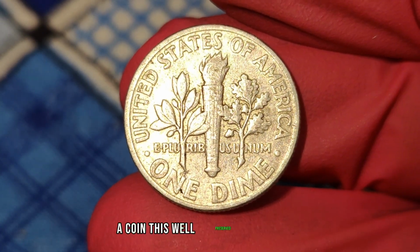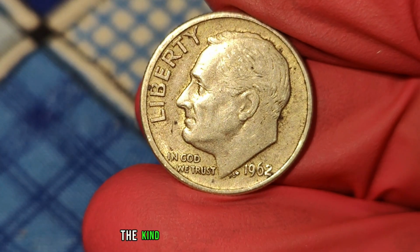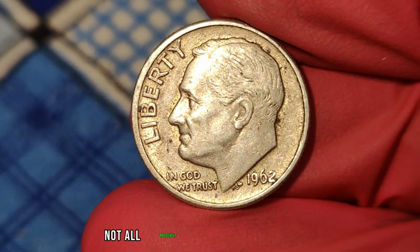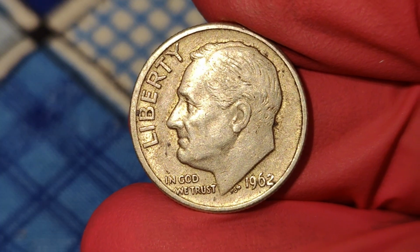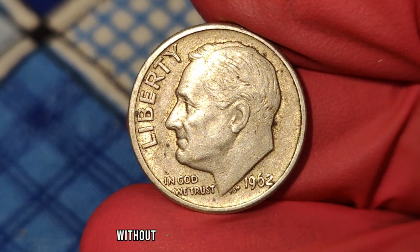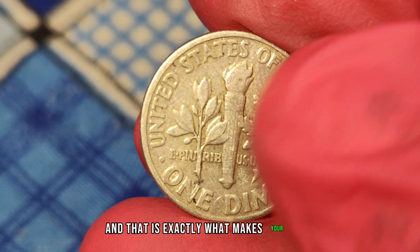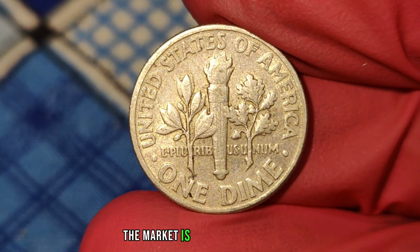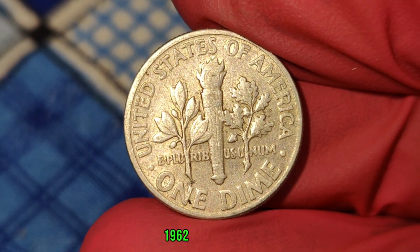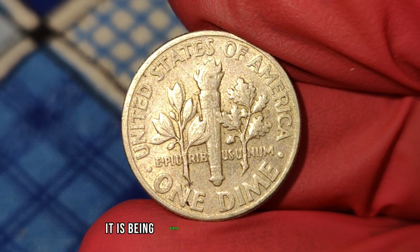A coin this well-preserved from that exact year, without a mint mark, becomes a showstopper, the kind that auctions explode over. Now, let us get real. Not all Roosevelt dimes are created equal. While millions were minted, very few survive today in extra fine condition without any cleaning, damage, or wear. And that is exactly what makes your coin so rare. The market is obsessed with rarity, and this specific combination, 1962, no mint mark, extra fine condition, is not only rare, it is being hunted.